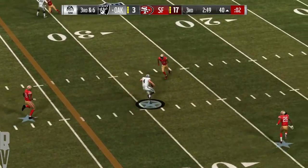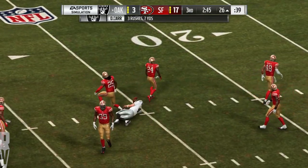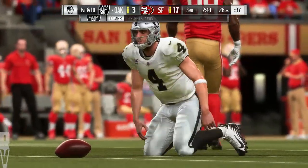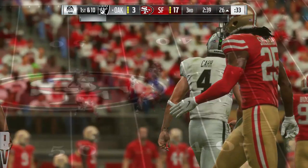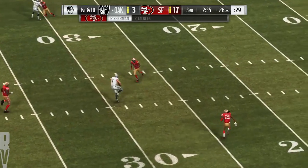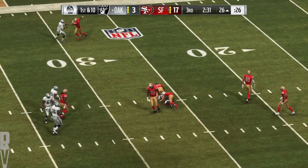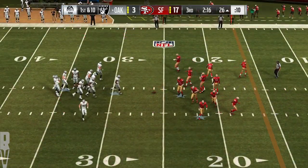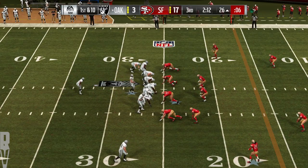And an alley to run. Nice stiff arm. Underused, but still effective. And he's going to get this inside the 30. 14 yards is the pickup there, a Raider first. Still in search of their first touchdown of the game, but they're on the move. First and 10.